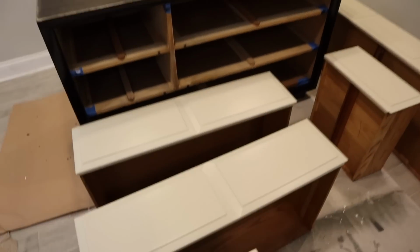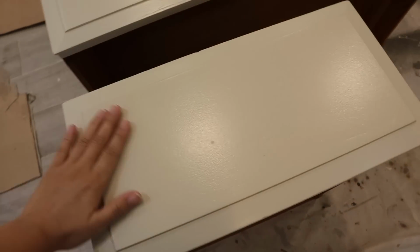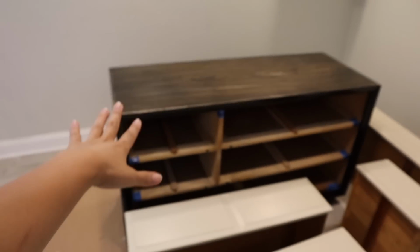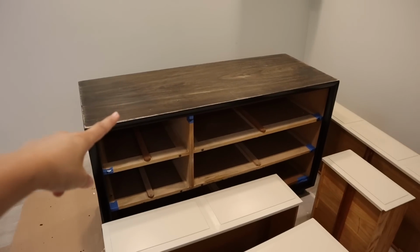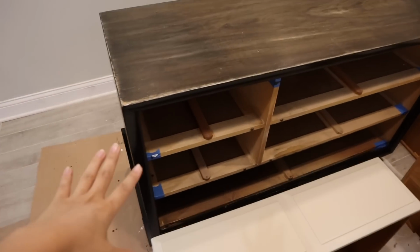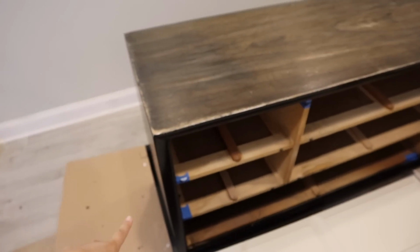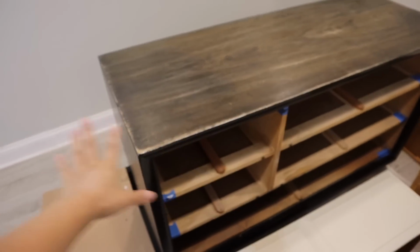Okay, these are looking so good, you guys. I really love the drawer color. I think it came out perfect. It's nice and creamy, and it's gonna look amazing against that. I'm gonna focus my attention over here now because we really need to put the new wheels on before I can even get any of this stuff in there. So I'm going to flip it over, add those on, and then put on the finishing touches on this before we move on.